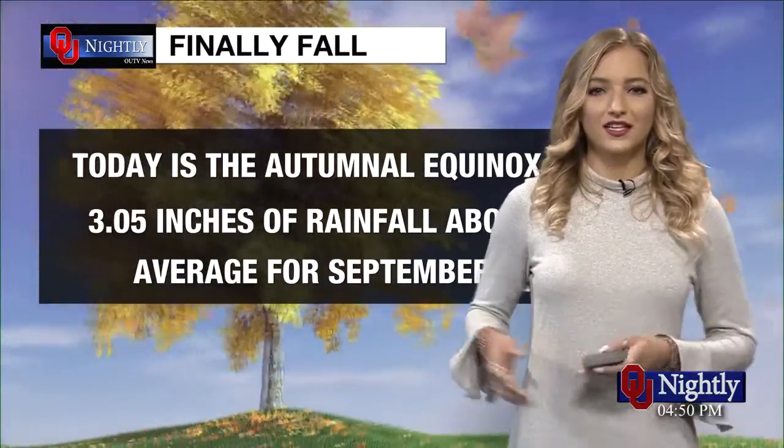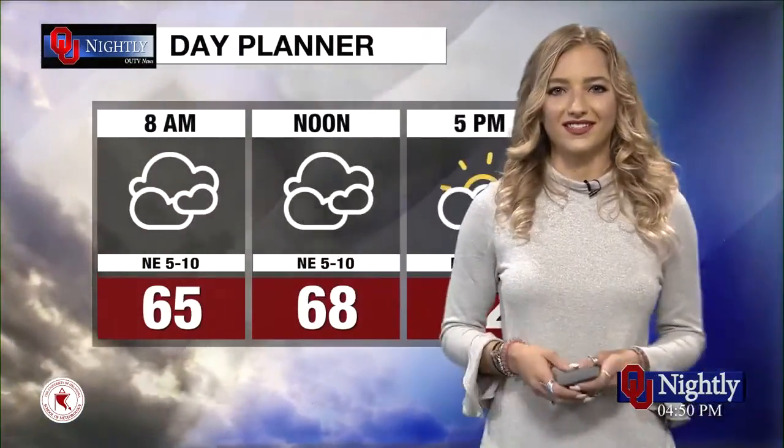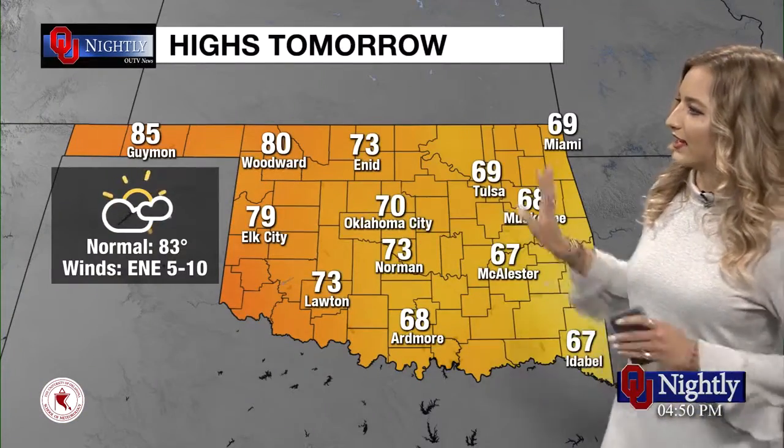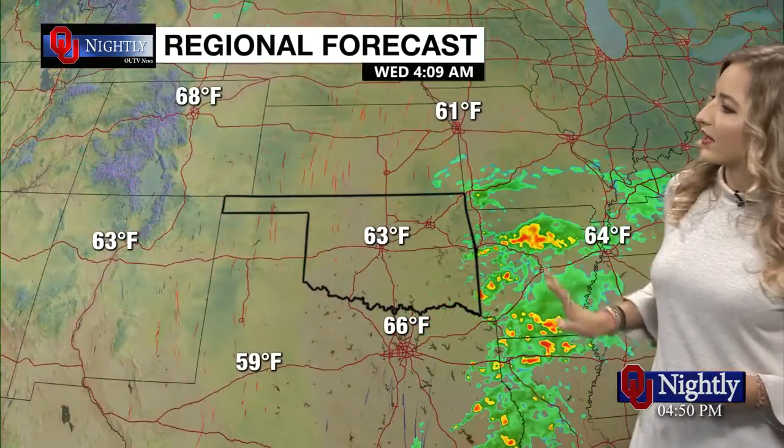And leading into this fall weather, it's a perfect day today. We've been sitting in the 60s. So our lows tonight again in the 60s. Tomorrow it's going to be a very nice day. We're in the 60s waking up. We'll land in the 70s by tomorrow afternoon, and our highs across the state will be in the 70s, 80s in the Panhandle. A regional forecast showing that rain moving off towards the east.